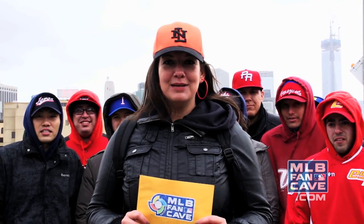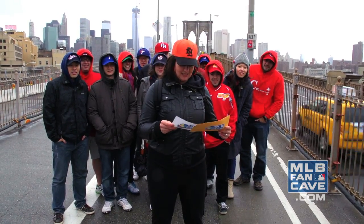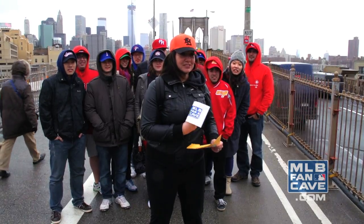We're here at the Brooklyn Bridge, and our next photo challenge is hold hands across the bridge.